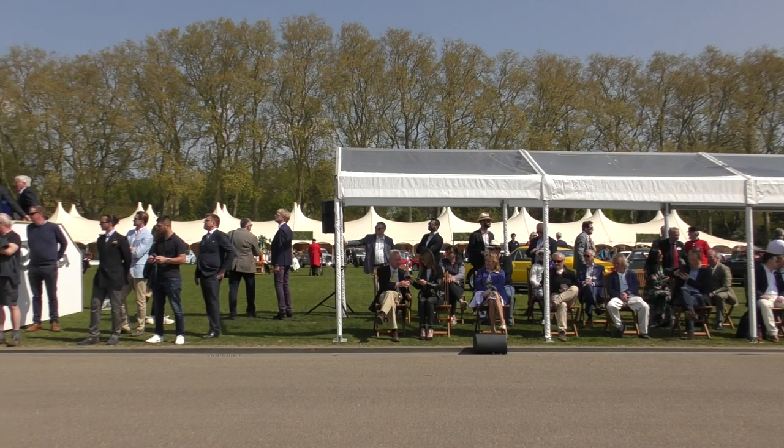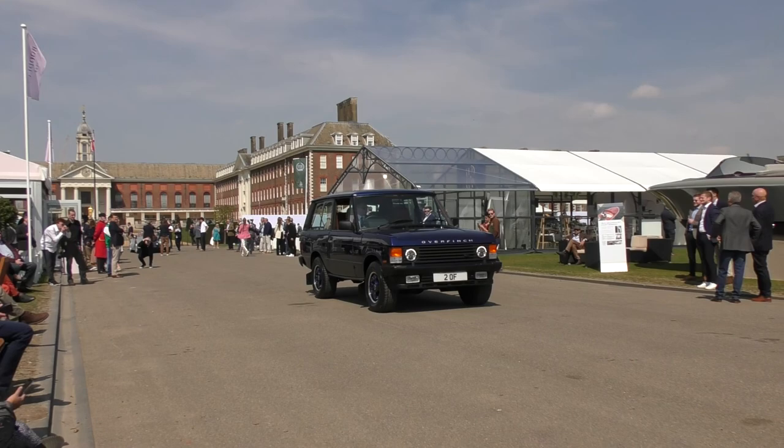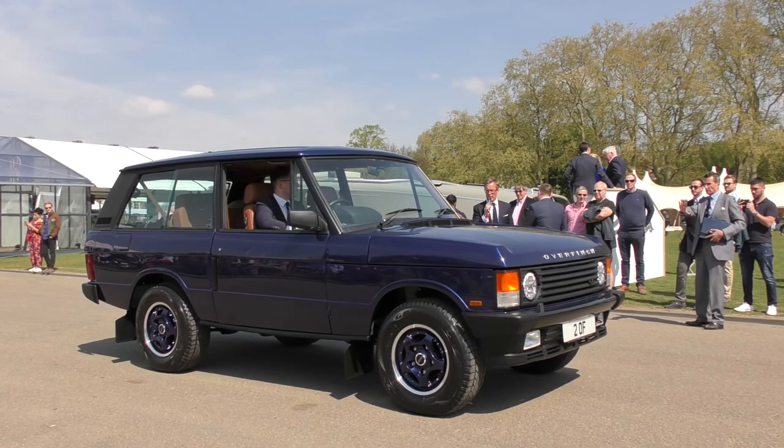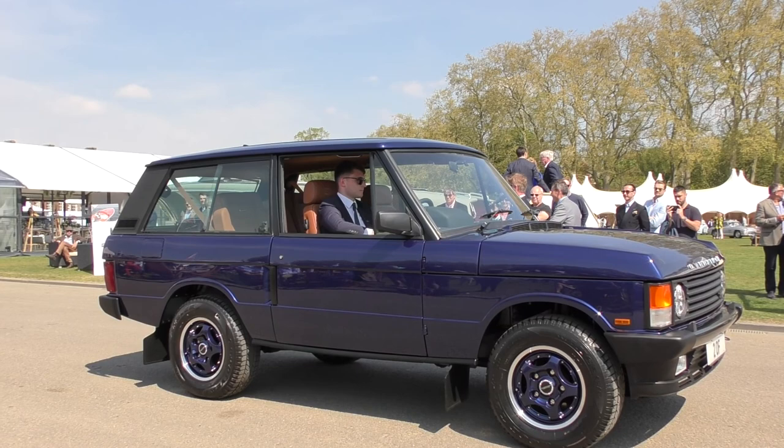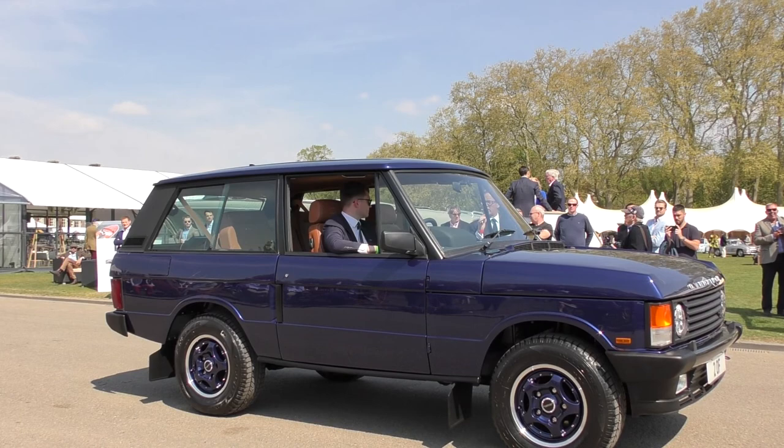Now we have Overfinch. Those of you that are my age or thereabouts will remember the Overfinches of the early 80s, where they used to take the classic Range Rover, the two-door here, and put a great big American GM V8 in it to replace the 3.5-litre V8 from Rover. This is Overfinch's new heritage division. So this is basically the two-door classic with the 6.2-litre GM V8 in it.